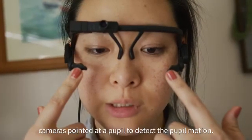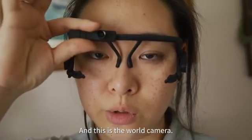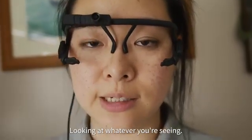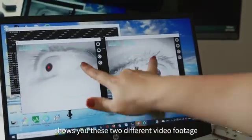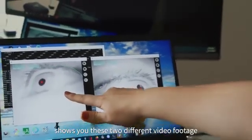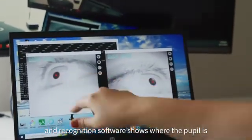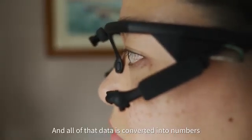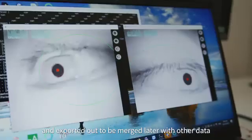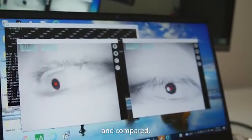These are the 2 cameras pointed at the pupil to detect the pupil motion, and this is the world camera looking at whatever you're seeing. So 2 cameras facing the eye shows you these 2 different video footage, which the automatic segmentation and recognition software shows where the pupil is and the size of the pupil. And all of that data is converted into numbers and exported out to be merged later with other data and compared.